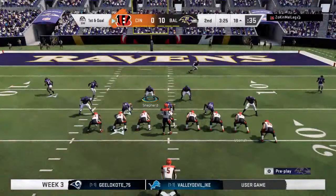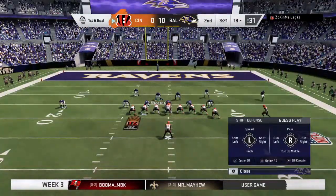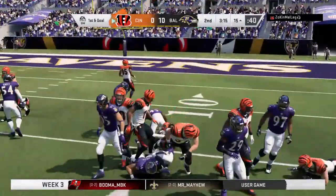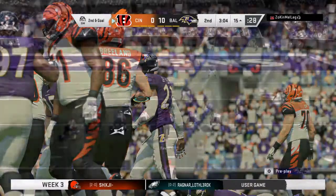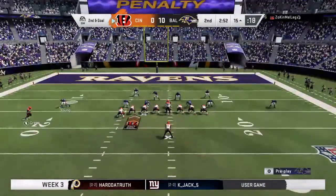A terrible spot for a holding call, as they'll try again, but now from further back on first and goal. After the penalty, it's Mixon. He'll take it from the 18 to the 15, a gain of 3. This drive is pretty clear. Almost feels like old-school fundamentals, doesn't it? Want to impose their will on the defense. Was that 5 straight runs?